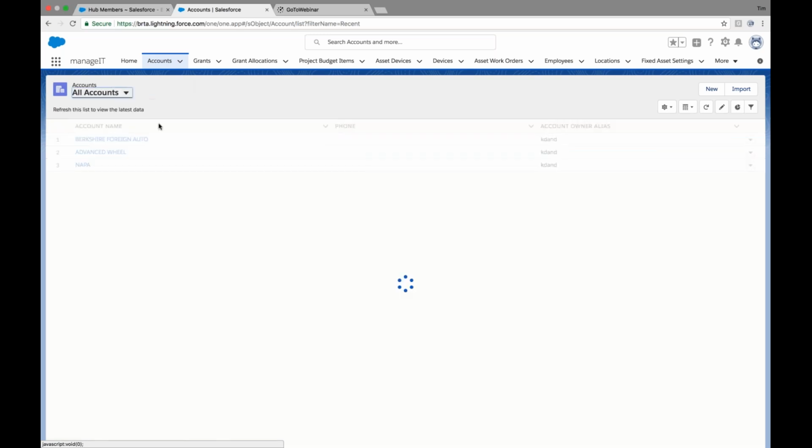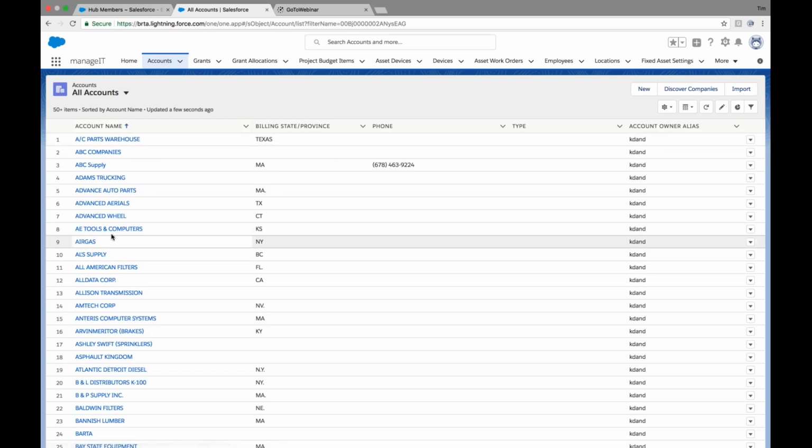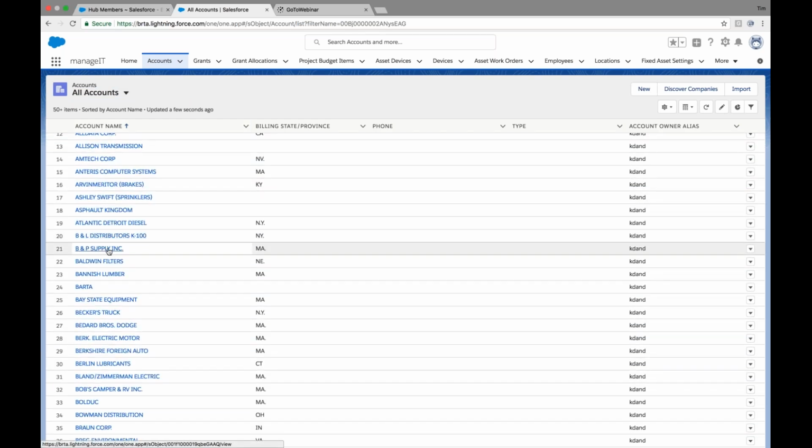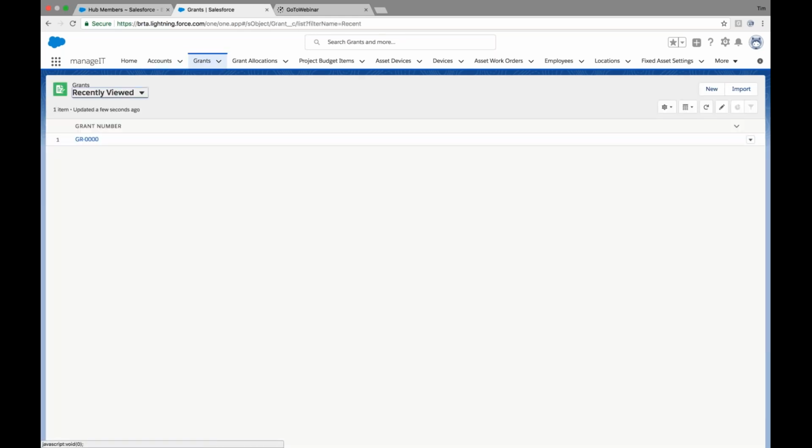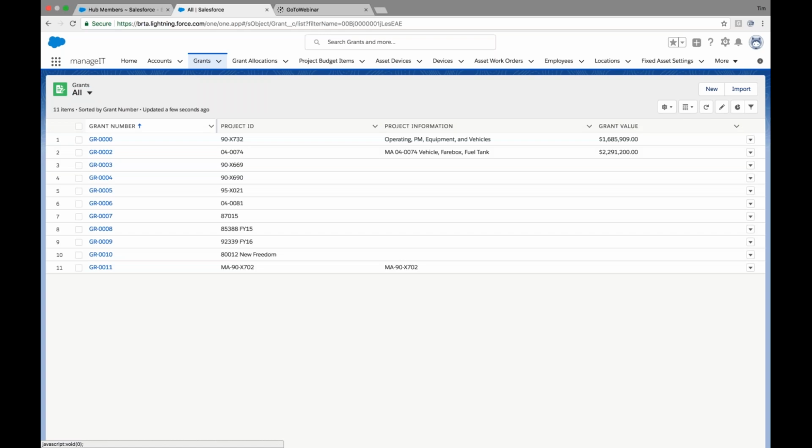So if I click on here, we'll simply see all the different accounts that are in our system that we can easily drill down to and start to look at who our partners are, what they are doing, where they're located, what their contact is, and how I reach out to them. Very, very easy to get to that information. Same thing with grants. What grants do we have? How do we manage the grants? By the way, this is also a requirement of the TAM requirements: start tracking which grant the assets were purchased from, and how that is related.